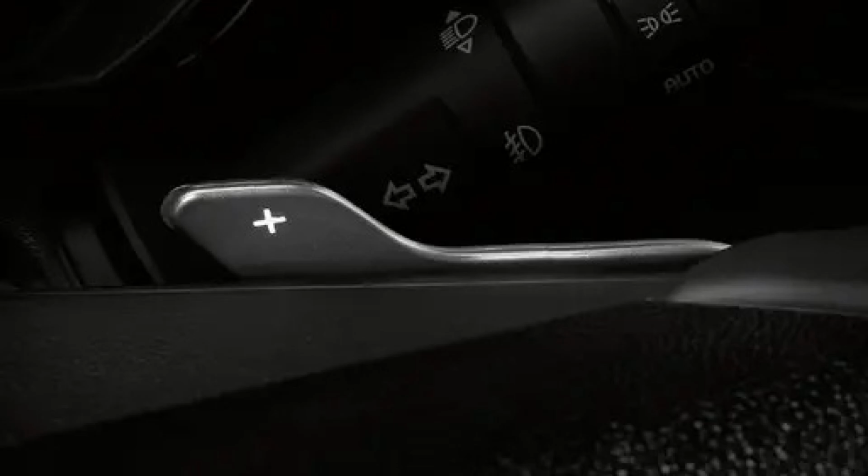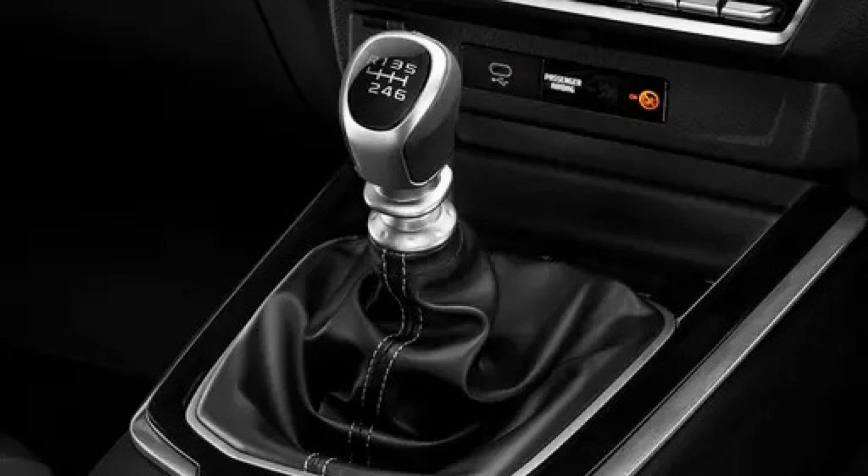The 6-speed manual transmission offers a more engaging driving experience, equipped with a gear change warning system that prompts the driver to shift at optimal speeds for efficiency and performance. Designed for those who enjoy the control and excitement of manual driving, this transmission delivers a smooth and responsive feel, providing an exhilarating start and seamless acceleration.